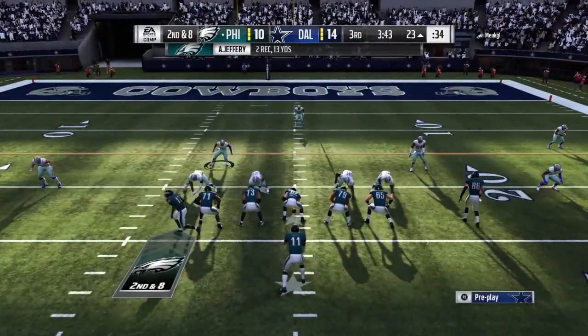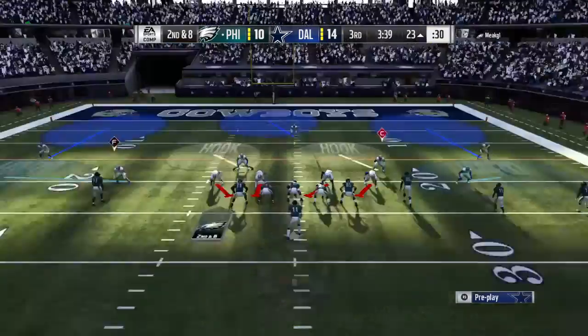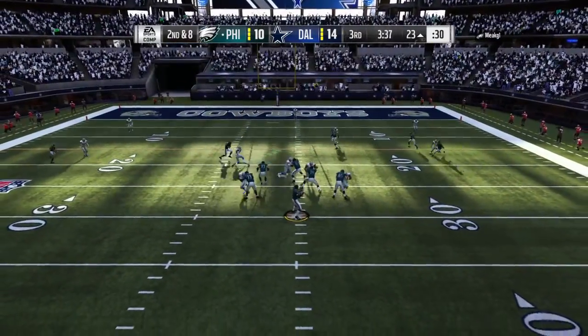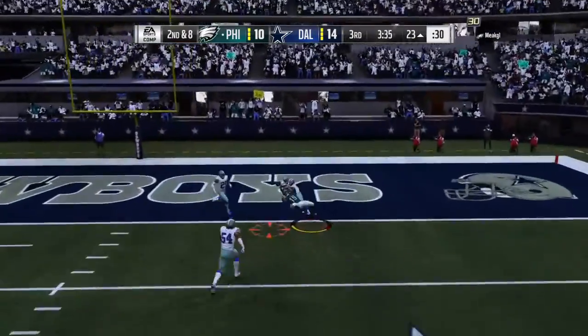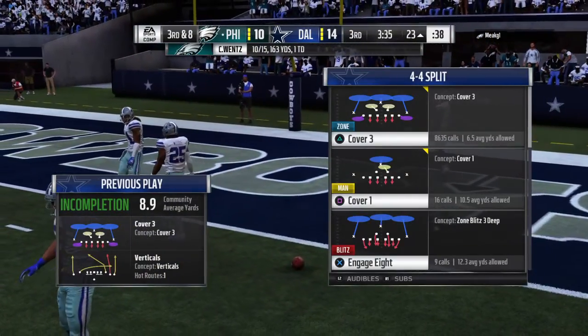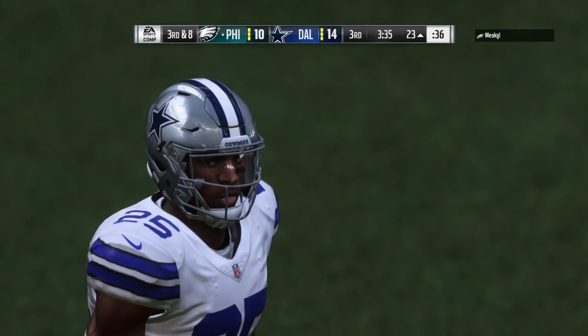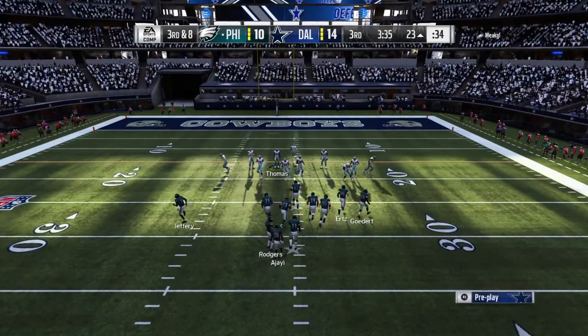It's 2nd and 8. Always laugh when people say, what's the toughest route to defend? And I'm like, any of them, especially if it's a good receiver. That makes things very difficult. But when you're running a drag route, something short, shallow, going through defenders, using guys almost as screens in order to get open, that makes things tough for guys trying to get to the football.